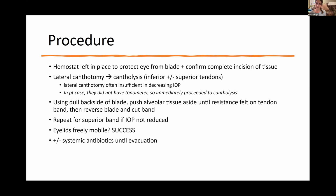The lateral canthotomy usually also needs to have the canthelysis with it, with inferior and usually superior tendons done, because the lateral canthotomy itself is not usually sufficient in decreasing the intraocular pressure. So that is what you really need to focus on, is getting that down so that they don't lose their vision.